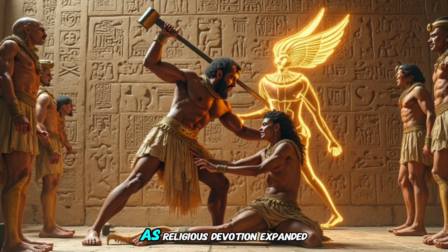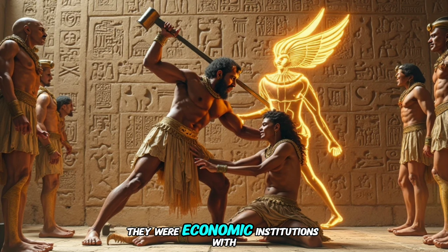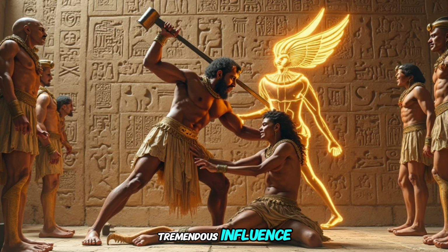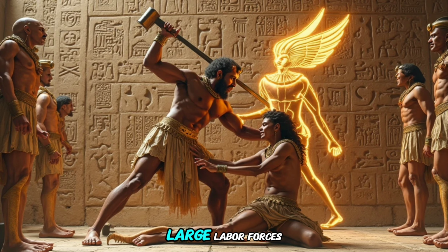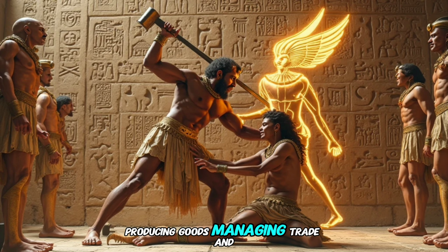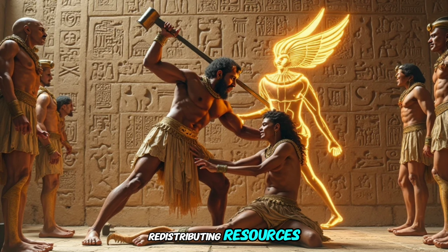As religious devotion expanded, so too did the material reach of Egypt's temples. These vast temple complexes, such as Karnak and Luxor, were more than centers of worship. They were economic institutions with tremendous influence. They controlled extensive farmlands, employed skilled artisans, and managed large labor forces. Temples functioned like state-run enterprises, producing goods, managing trade, and redistributing resources.